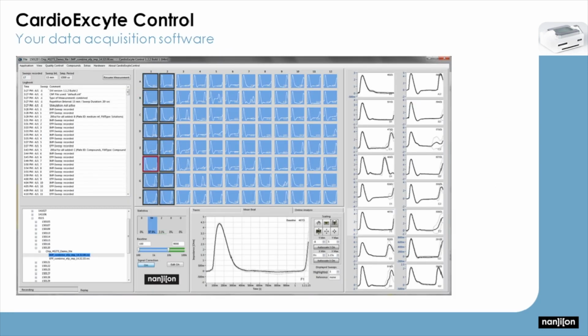So what you see now on the screen is the graphical user interface of the software FlexID control, and you basically have an overview of the 96 wells in, for example, mean beat. On the right side, you see 16 parts highlighted as a zoom in.